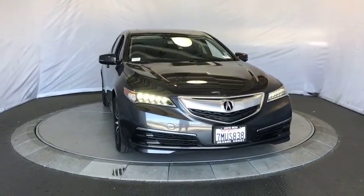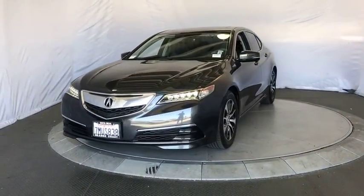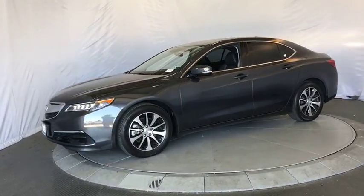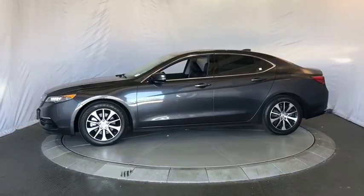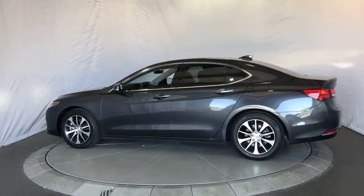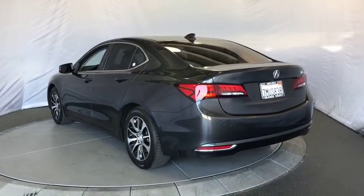The 2015 Acura TLX. The Acura TLX impresses drivers with its nimble handling, great fuel economy, and long list of high-tech features. It comes with an extremely quiet interior, spacious front seats, and smooth ride quality. This vehicle has less than 45,000 miles.